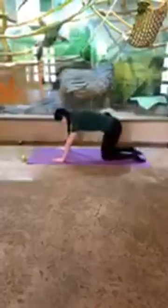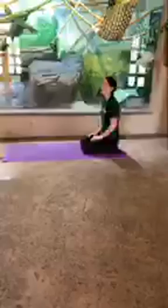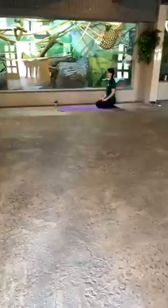Now you're going to bring your seat back toward your heels, coming into a seated position here and becoming a lion. So this pose is really, really fun and can be kind of a good way to release stress because we're going to make a lion's face. Bring your hands onto your thighs here. Bring your gaze out front.